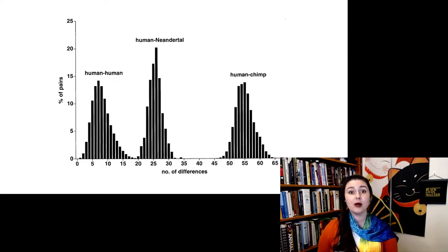We can also compare the average amount of differences between different individuals. So you can see there's a certain number of differences on average between humans and chimps. That's a great way to root our comparisons. And there's an average number of differences between all humans because obviously we aren't all the same. And you can see the average number of differences between humans and Neanderthals falls somewhere in between. So we're of course more closely related to Neanderthals than we are to chimpanzees, but the average number of differences between a human and Neanderthal is more, and that falls outside the range of variation of the number of differences between humans on average. So this is pretty good evidence that, yeah, Neanderthals are a different species.